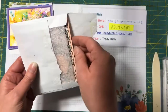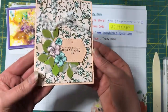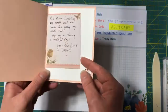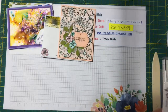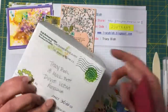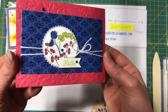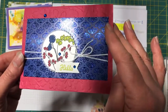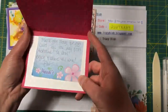The next one is from Marsha McCarthy. She's from New Bern in North Carolina in America. Isn't this gorgeous? A little bit of the polka dot trim there. And also a lovely note inside. So really beautiful card, that one as well. I have one from Gail Schwartz Gruber. She lives in Woodland, California. So lots of American cards this week. Isn't that beautiful? This is the peacock foil, specialty foil. It's a really pretty card.